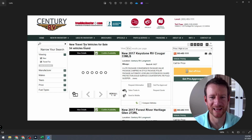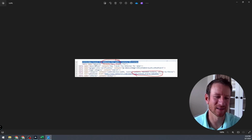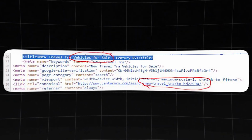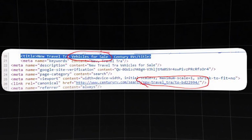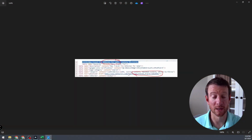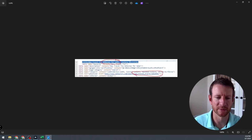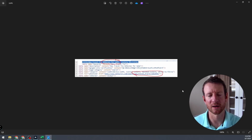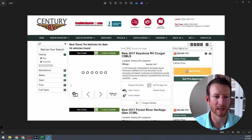Obviously the misspelling is a dead giveaway also. If you look at the title of that page, again, the same issue there: new travel tray, vehicles for sale. And then the URL structure should be a search engine friendly URL. I'll get into a compare and contrast for what it should look like. But again, it says search and then new travel tray, and then whatever this is at the end is probably their tags or IDs associated. This is the primary issue with a lot of the auto dealer websites. If we go back here, a lot of them won't even have vehicles for sale or things like that.